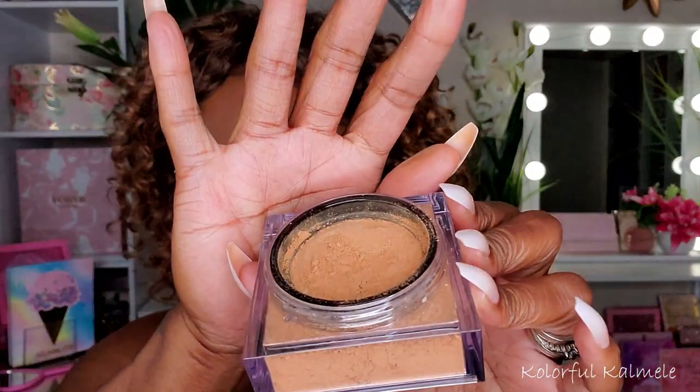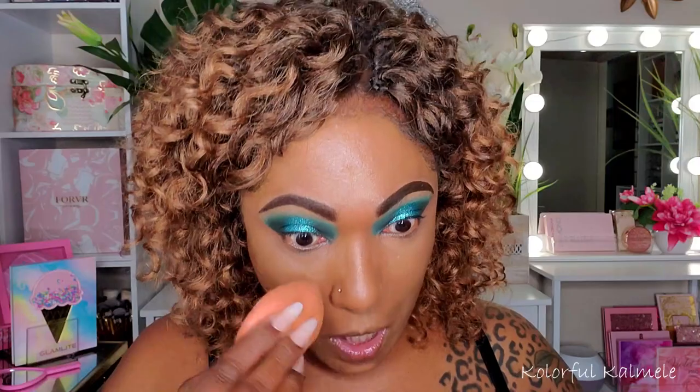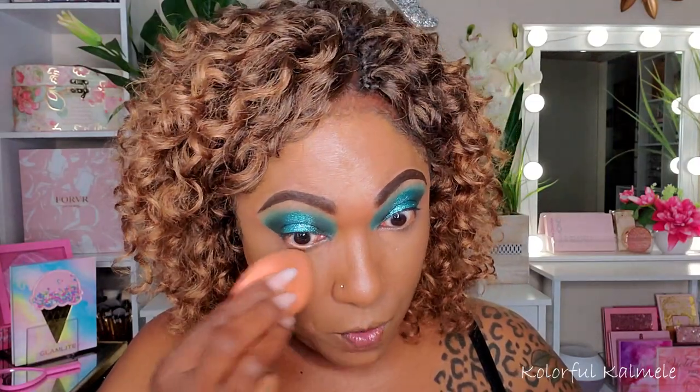Try this out. Okay, so this is what it looks like. Really, really nice shade. I'm gonna see if this will do any brightening under my eyes or if it will work for all over, because I did buy it just to set my brightened areas. Let me just blend this out a little bit before I set it.